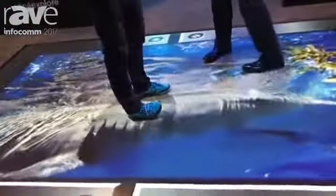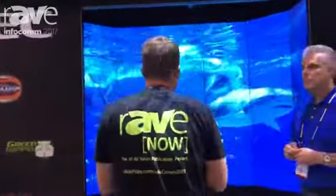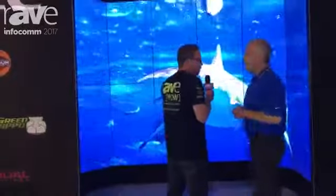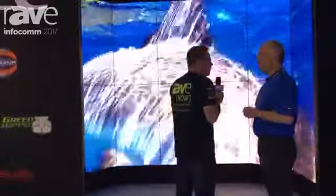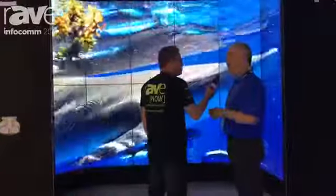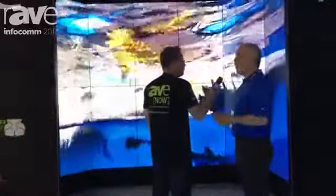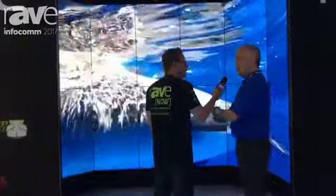But here's the cool thing: I want the videographer to stand sort of in the middle right there and get the positioning of this, because if you're here, all of a sudden you're surrounded by sharks. Correct. In a shark tank made up of 16 or 18 LEDs? Yeah, 18 of our 55-inch lower brightness UN551 products. It's a 9x2 configuration wrapped around, giving you that 180-degree immersive feel when you step into the space.